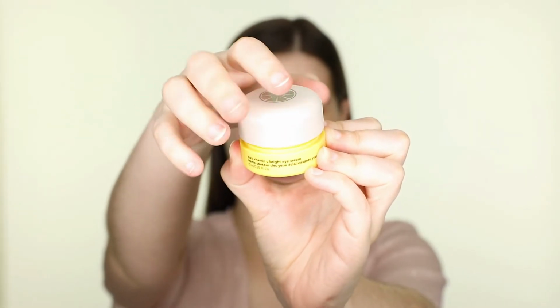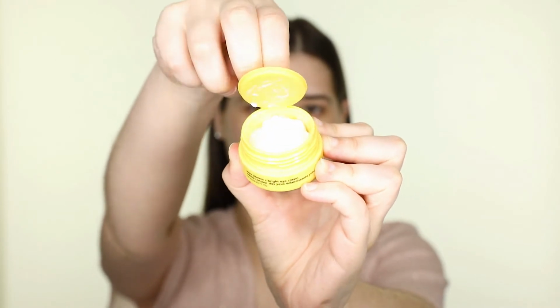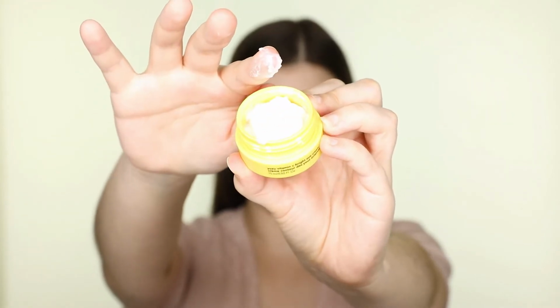First, I'm going to test out this Saturday Skin Bright Eye Cream. I really like the packaging on this one. This is infused with yuzu fruit, which delivers 3 times the vitamin C of any other citrus. It also contains active vital complex and niacinamide.